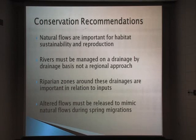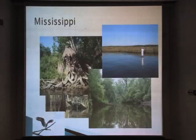So when you're holding water back, maybe these fish don't know when to come up and spawn. Because when you start releasing the water, maybe that allows them to know, okay, it's time to come up these rivers and spawn. So mimicking natural flows is very crucial for migratory fishes.